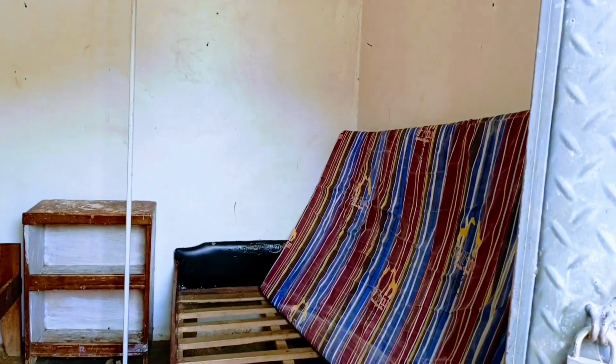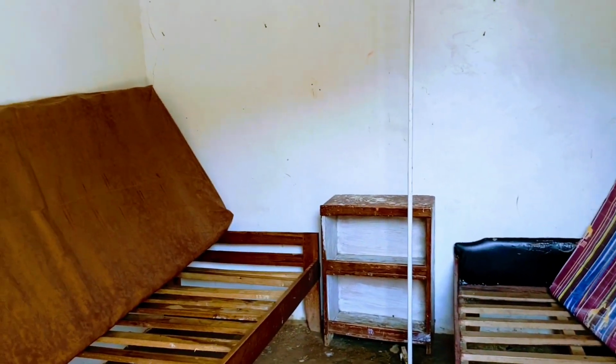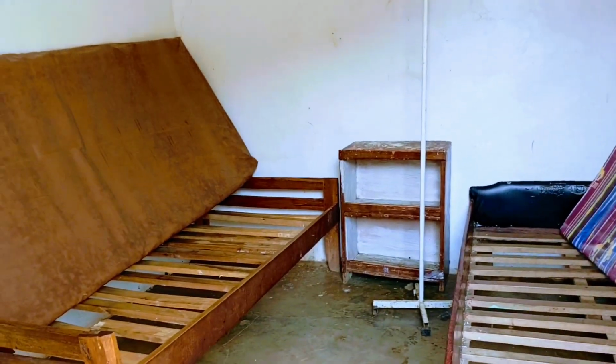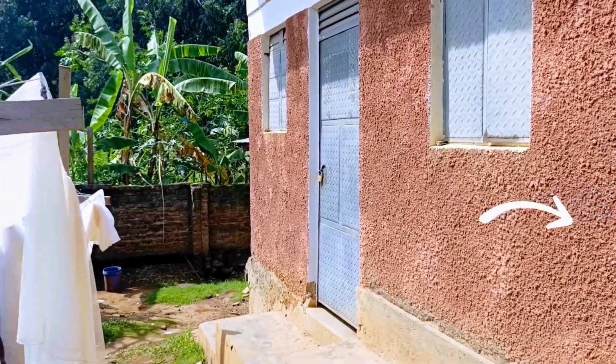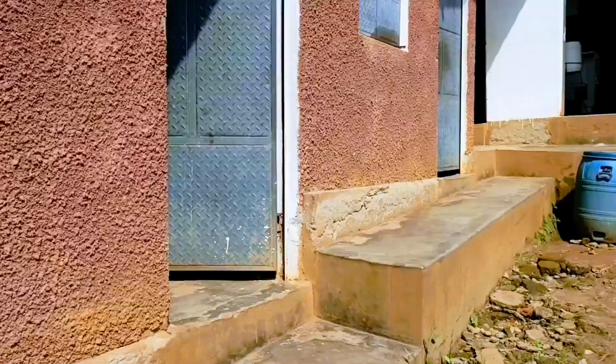Then we also have this ward. The ward is also small. It has 2 beds, and this is how it looks basically. Still wooden beds, IV stands, drip stands, and a bed. Now this room in particular had the patient in it, so I wasn't at liberty to film it.